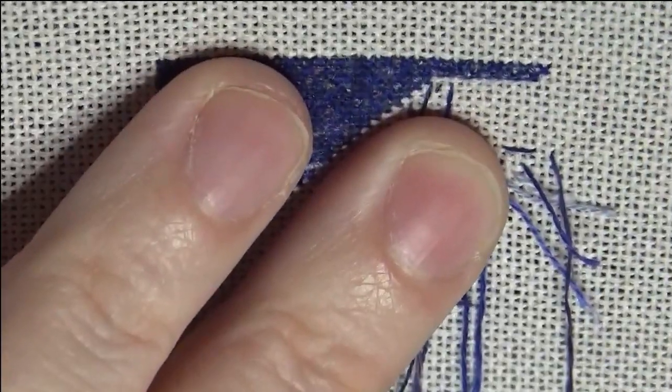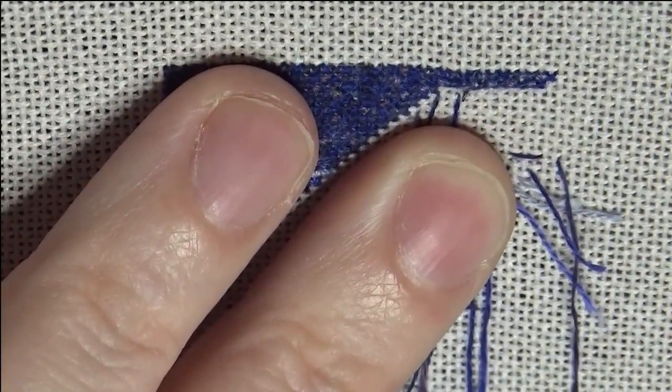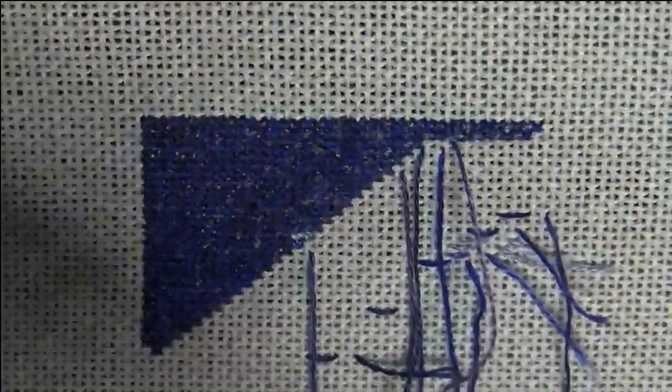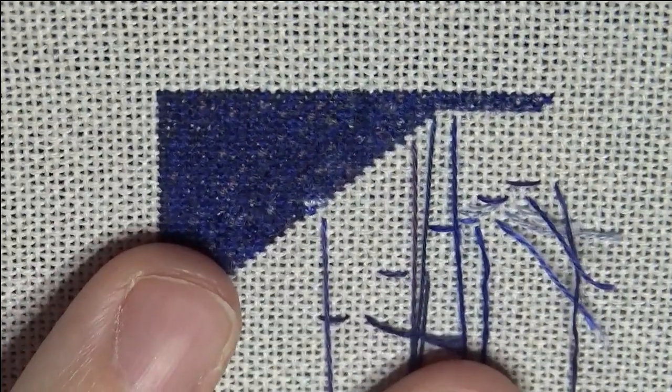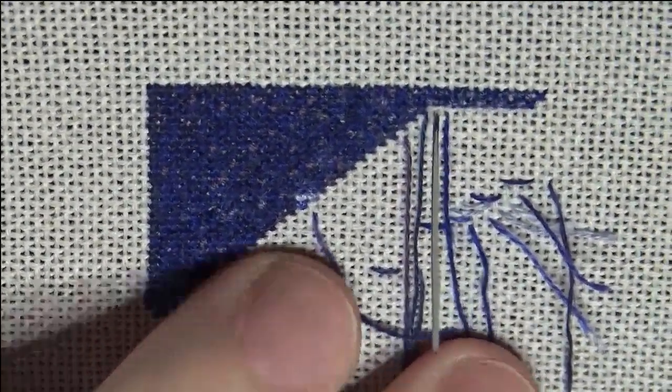Toe length ratio. Likely big toe longer. Yes, it's like a quarter of an inch to half an inch longer than all my other toes. Unibrow. Likely no unibrow. Woohoo! Yeah, I don't have a unibrow.